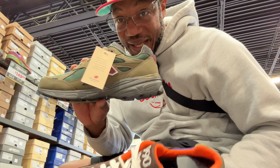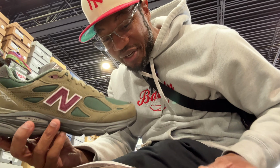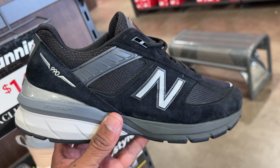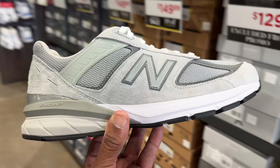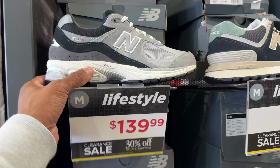I like these, and I like these, but I'm gonna land on these. I just like the silhouette a little bit better, even though these are older. I like the colorway of this as well. And the same thing applies to these. These are version 5 990s. Now it makes sense why the 990 V6 is a lot more money than the V5s, coming in at 129. Here's another 2002R.